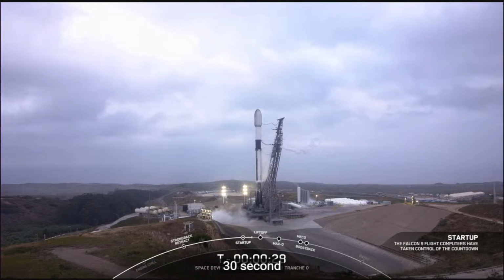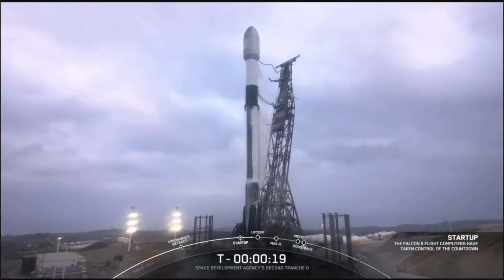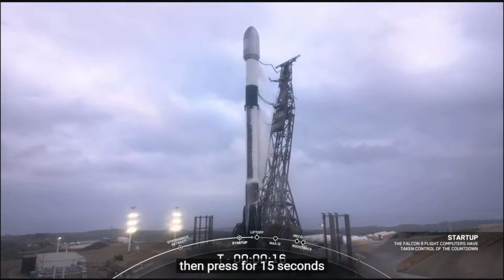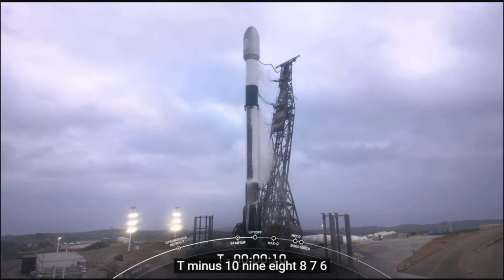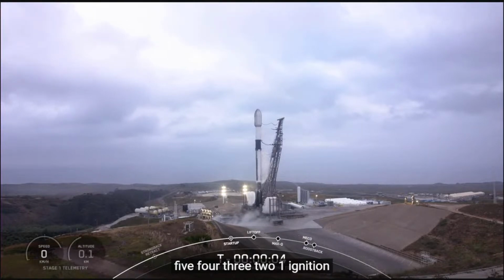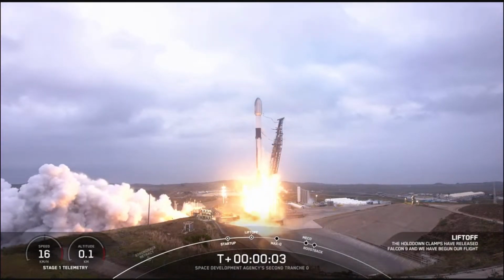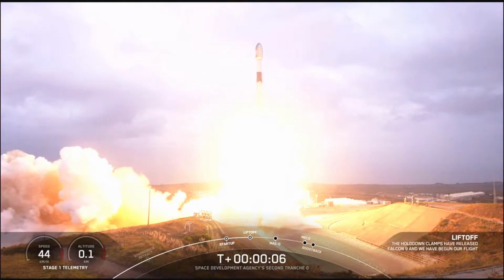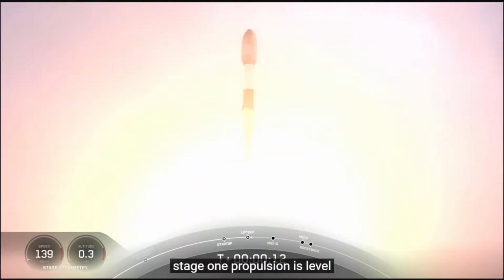30 seconds. Tank press from 15 seconds. T-minus 10, 9, 8, 7, 6, 5, 4, 3, 2, 1. Ignition, engines full power, and liftoff of Space Development Agency 0B. Go Falcon, go SDA. Stage 1 propulsion is normal. Vehicle is pitching downrange.